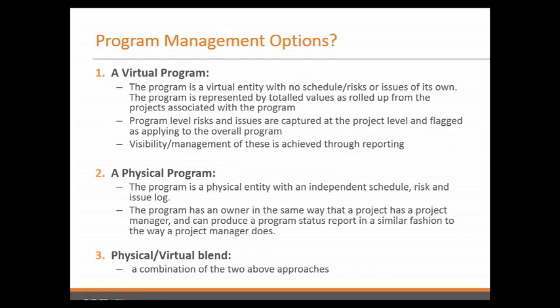In the context of the EPM solution, there are probably three approaches to program management. These are terms that I use, so they may not be shared by other consultants. My descriptions are a virtual program, a physical program, and a combination of both.